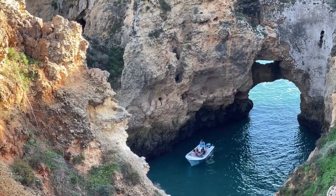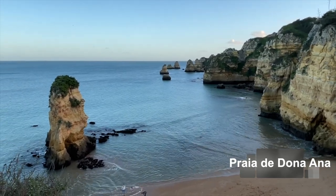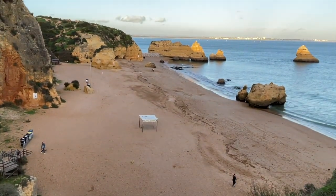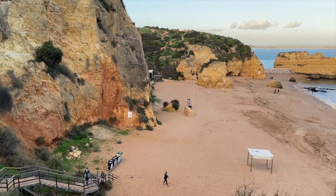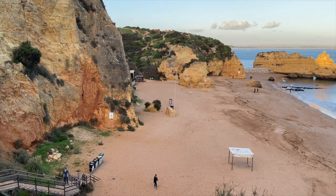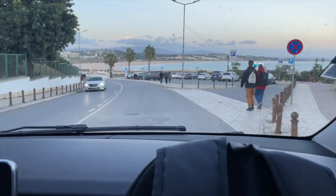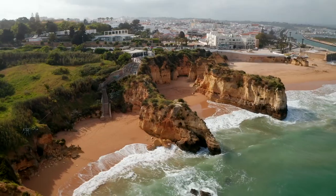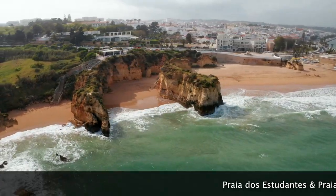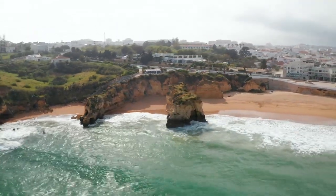From here we took a quick stop at Praia Dona Ana, about 4 minutes by car or 20 minutes on foot. It is one of the finest beaches of the Algarve and is the largest of the Ponta da Piedade coastline. Another 4 minutes by car or 15 minutes on foot towards the historic center of Lagos is Praia Dos Estudantes, and next to it is Praia da Batata. Both beaches are just a short walk from the main tourist area of Lagos.